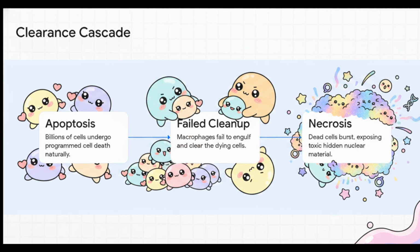And here's how that cascade builds up. Normally, macrophages, which are basically the immune system's cleanup crew, eat up those dying cells. But when they fail, those dead cells just linger. Eventually, they undergo something called secondary necrosis. If we were watching that microscopic animation, you'd see these dead cells literally burst open. They flood the surrounding tissue and bloodstream with toxic, hidden nuclear trash, stuff like double-stranded DNA and histones that your immune system was never, ever supposed to see.